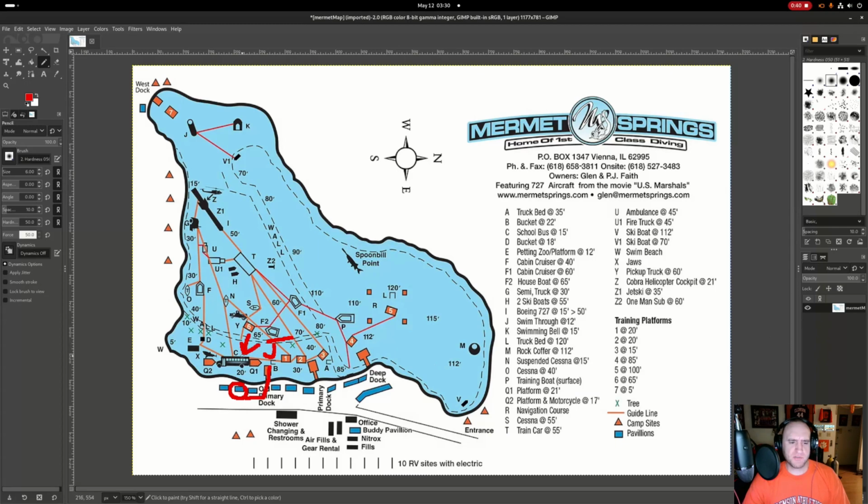Didn't see a whole lot of school bus. We followed this line all the way down here to N, which is the suspended Cessna. Only at 15 feet. Still not very deep yet. And then we followed this line, I think we went over that truck. What's U1? Fire truck at 45 feet. Yeah, pretty sure we went over that. Ambulance at 45 feet. Yeah, we did not see any of those. We skirted above those. And we went to G, which is the semi-truck at 30 feet. That sounds likely. Well, there it is.